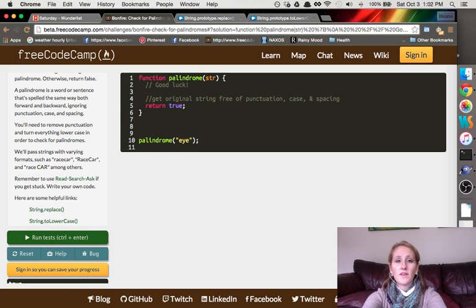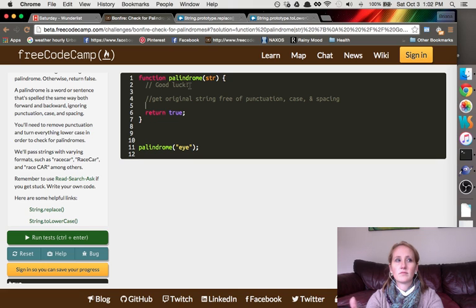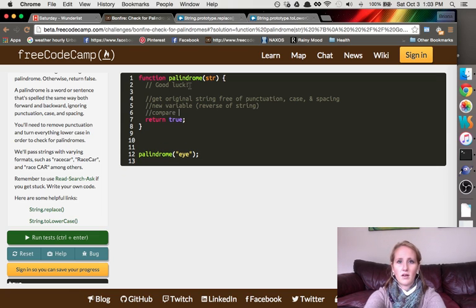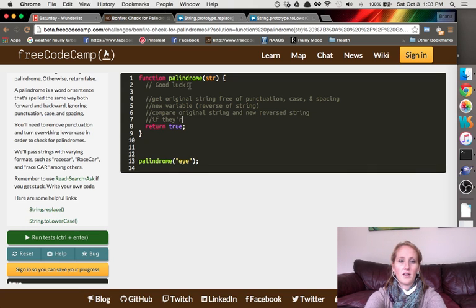Okay, so if I get the original string to everything, just like all the basic stuff, then I want to have a new variable, which is the string reversed. And then I'm going to compare original string and new reversed string. If they are equal, true. If not, false. Pseudocode. Hey, this is pseudocode.